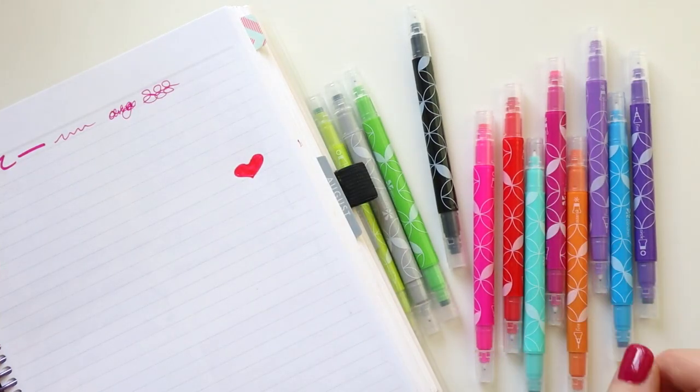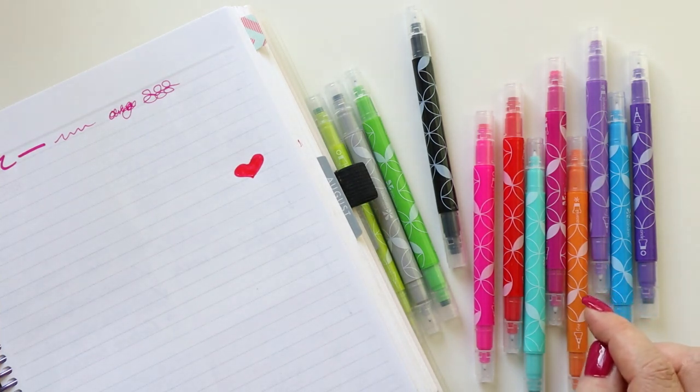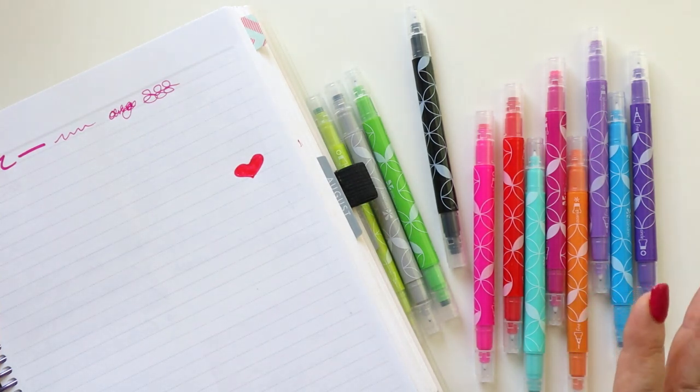All right, next up I want to talk about the list making pen options from Erin Condren. These are the colorful dual tip list markers.